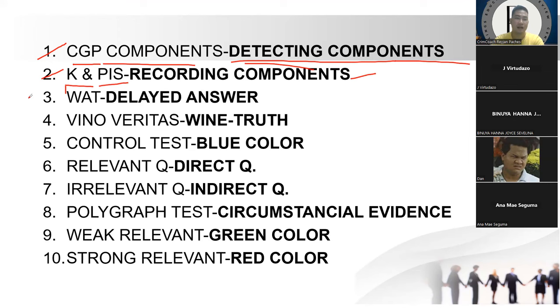While the number three, we have the what. Ang what class, tinatawag natin yan na word association test. Ang kailangan natin dyan is yung delayed answer. So, ang vino veritas, in wine, there is truth. Then, pag sinabi natin control test, that is blue color. Ang relevant question naman, it directly proves the guilt of the person. So, kailangan natin ng direct question.